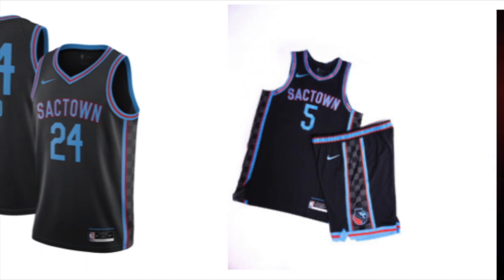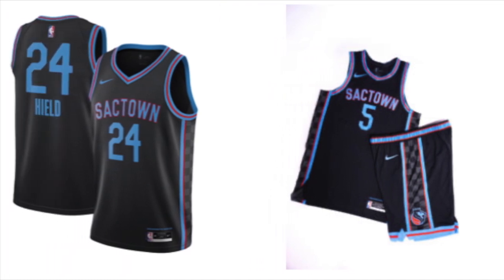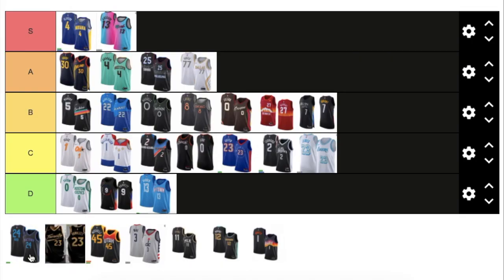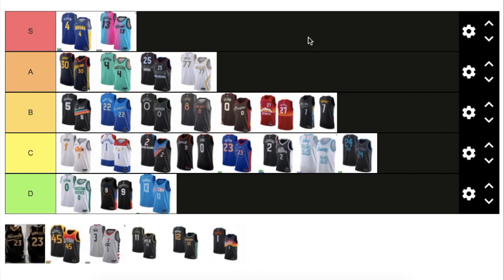I just see a black jersey with kind of a blue and reddish color scheme. That being said, I do think the jersey looks pretty clean, but it doesn't really have anything to it. I mean, obviously it does have some parts, but not many, so I'm putting it in C tier.